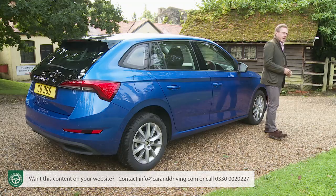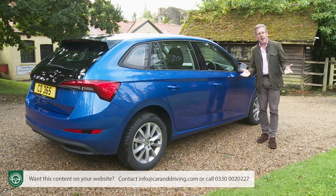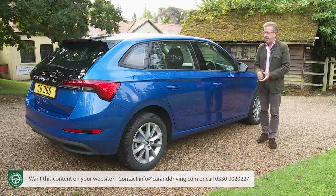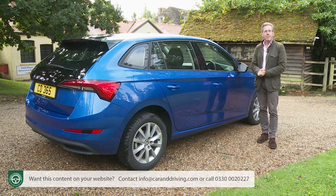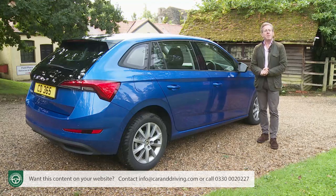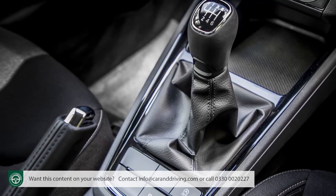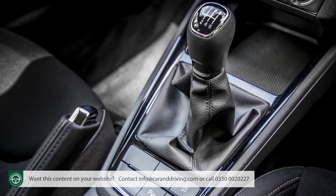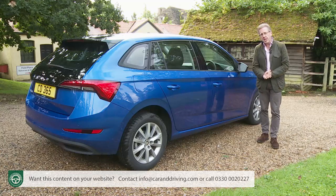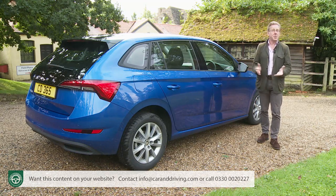£1,250 more. Most Scala customers elect to find the extra premium, around £1,200, to upgrade themselves from base S to this mid-range SE trim level. And the majority opt for the 1-litre TSI petrol unit, usually paying the premium, just over £800, to upgrade from the base 95 PS unit to the 115 PS power plant. That leaves you with a typical Scala SE 1-litre TSI 115 PS manual gearbox package that from launch was priced at around £18,500. Not bad value by segment standards, as we'll see shortly.